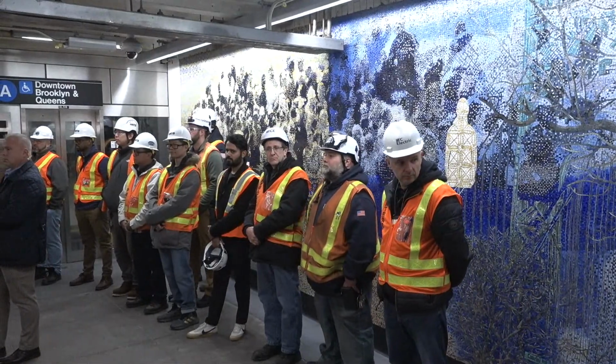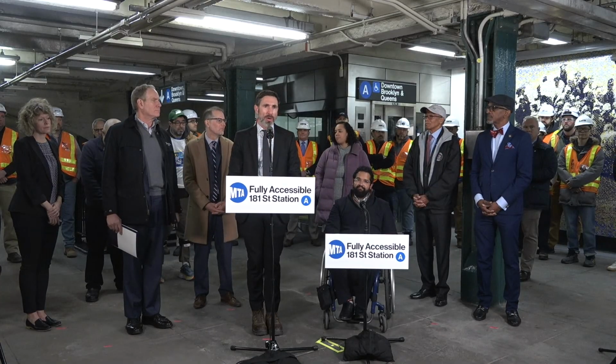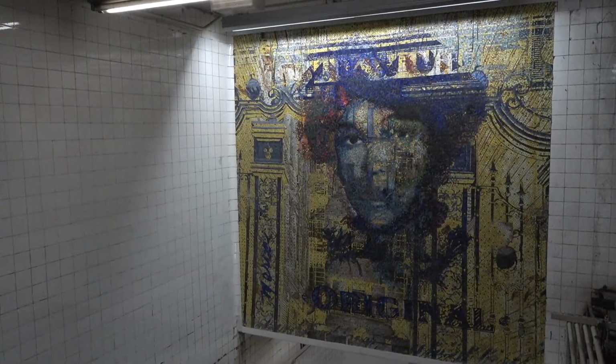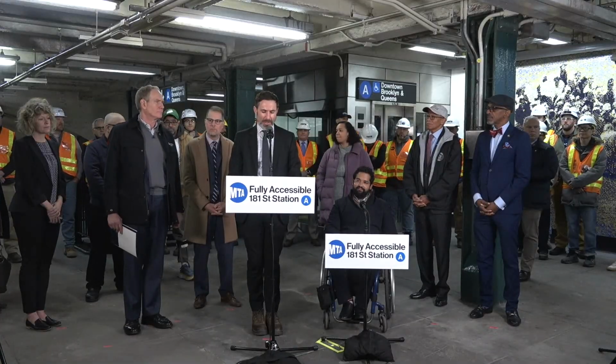And as Jano mentioned, there are these 3 amazing new mosaics commissioned by MTA Arts and Design that speak to this community's history. It's called Great Waves of Immigration. It's by an artist named Carmen Lizardo, Dominican-born with a great relationship to Washington Heights. And they create a brighter and more welcoming station environment in addition to really speaking to the history and heritage of this neighborhood, this amazing neighborhood here in New York City.